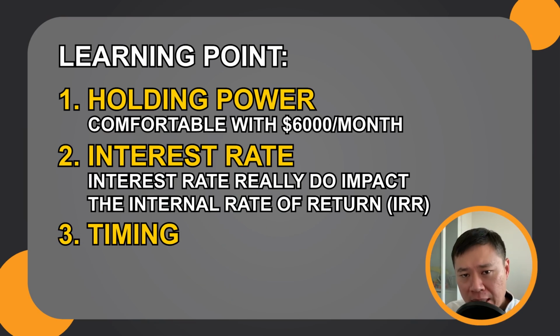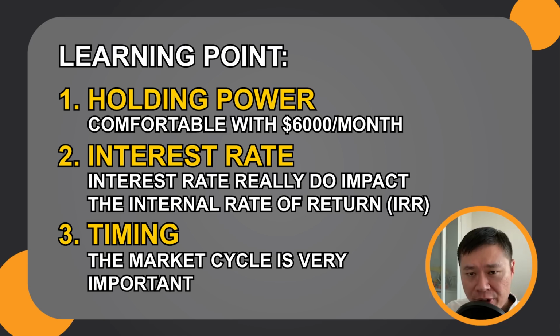And last but not least, the timing. The market cycle is very important, because if you have bought at a high cycle, it'll take some years before your property has even appreciated. Now, what do you think of the conclusions?